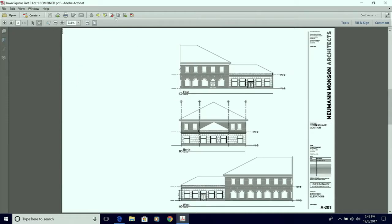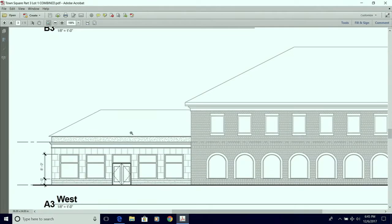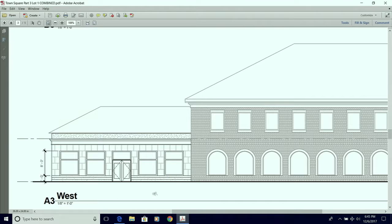So this is looking at the building. The bottom elevation is looking at it as if you were standing at the CCPA building and looking across the street. The 2-story building is the original brick building, and then what Scott's circling there is the single-story addition that he's putting on this building. This building, as you know, where the drive-through was, has that pitched roof on it, as you can see there on the end.